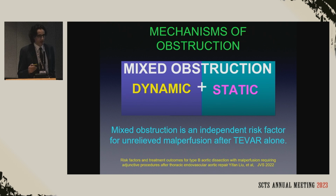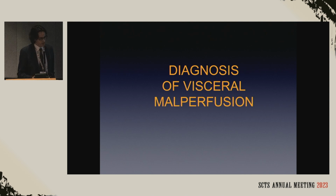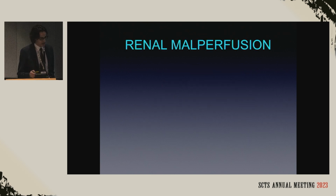So a recent paper has also shown that when in the same patient you see both mechanisms of malperfusion happening at the same time, and you treat them with TEVAR, patients who have only been treated with TEVAR without adjunct procedures on the target vessels, basically when the target vessel is involved by the dissection, have poorer outcomes. So again, we should probably be more aggressive in treating those patients. Diagnosis of visceral malperfusion is also challenging, and precision medicine there is lacking at the moment.